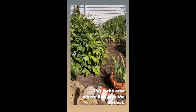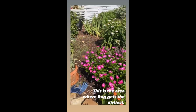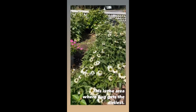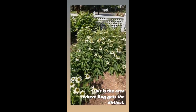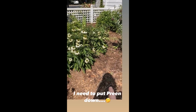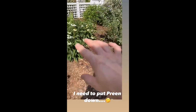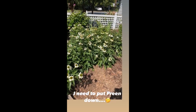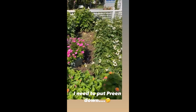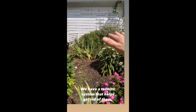So this is the area I'm talking about. There were tons of weeds. You couldn't really see them. And that's, you know, if you're not looking, they're not there. So I dug underneath all of these plants. I clipped all of them off. This is where Bug gets muddy. As soon as I finish pulling these little weeds, I'm going to put Preen down, which is in the garage. Never mind. And I have bark chips that I'm putting here.